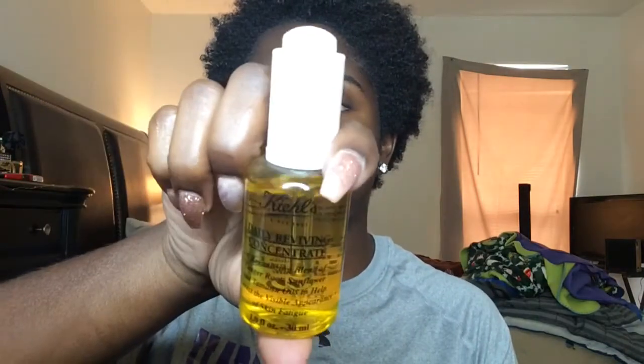And that is literally my morning routine for right now. I do have a Kiehl's Daily Reviving Concentrate that I'll sometimes use, and I really like Kiehl's, Drunk Elephant, and Peter Thomas Roth. They are my most favorite skincare things to go to. And if you're on a cheaper budget, Neutrogena. I just love all Neutrogena products. But yeah, that is literally my morning routine.